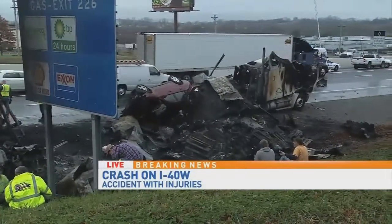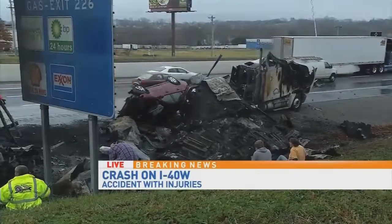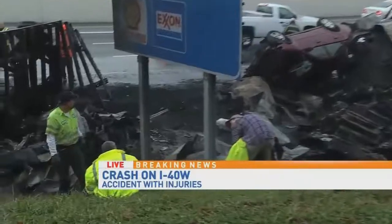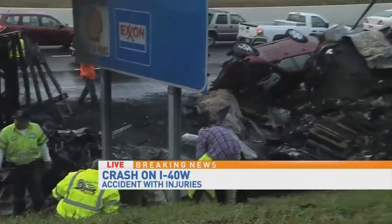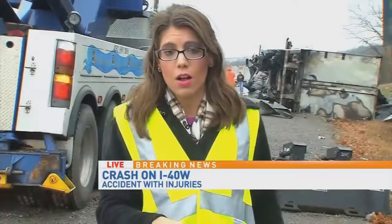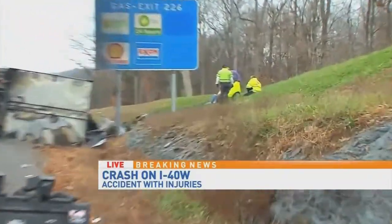So once again, avoid I-40 westbound near mile marker 226 because there are going to be heavy delays here again. I was on with 911. Multiple people here were on with 911. They're going to have plenty of ambulances coming through here. We want to make sure they are able to get to all of the people here. Of course, we'll bring you a live report as soon as we know the status of all of the drivers. I am told at least one is okay and has joined the TDOT workers over on the hill.